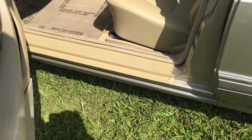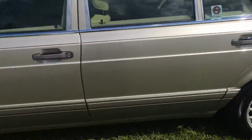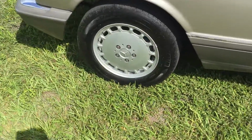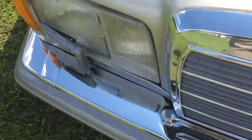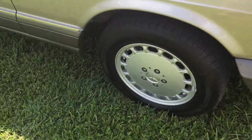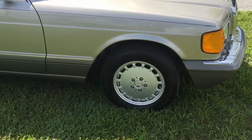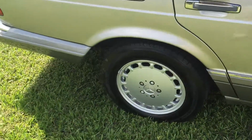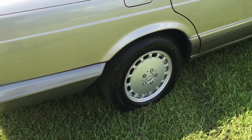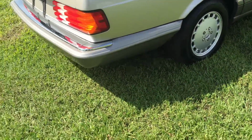The car has been down here in Florida, so there are no rust issues anywhere on it, and it's got a nice set of Michelin tires on it, all four of them. The paint on the car is the original paint, and it's in beautiful condition all the way around. The smoked silver is a really good-looking color for this car. You can see that the wheels and the tires are in really good condition.